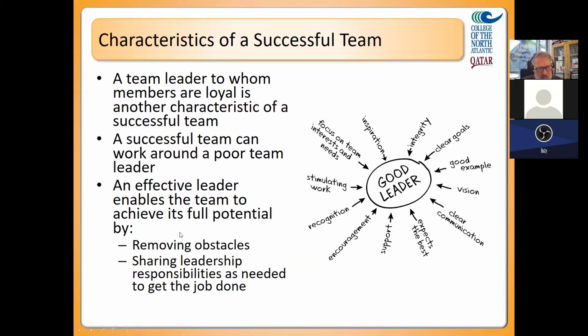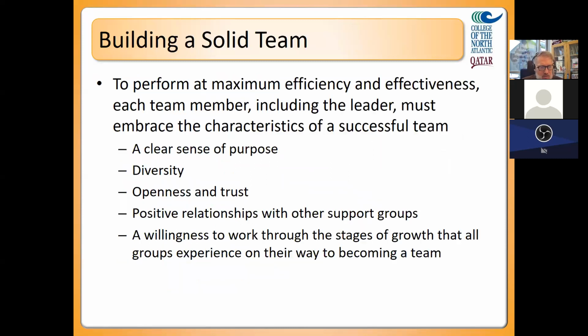What should an effective leader do? They should remove obstacles, and they should trust the people that are in the team with them and share responsibilities with them. In other words, to take into account and make use of all of the skills of the other people in the team.